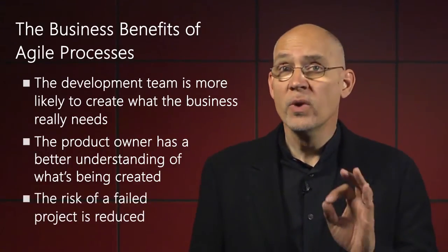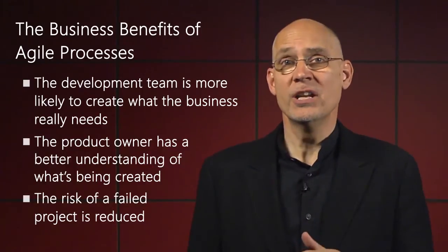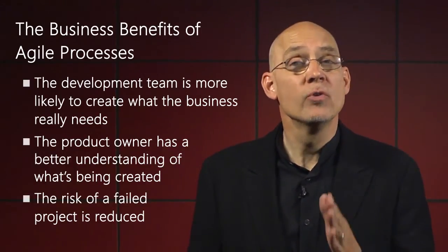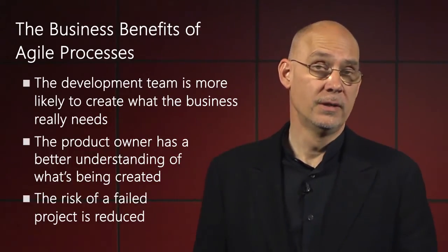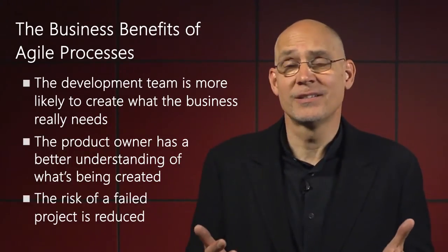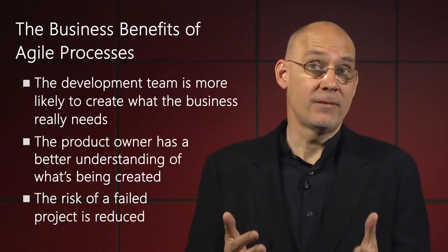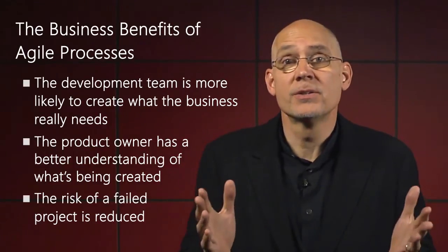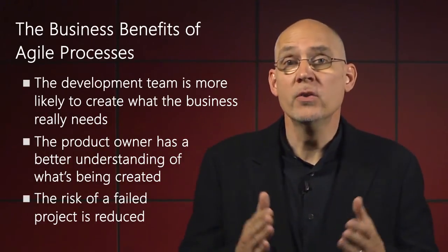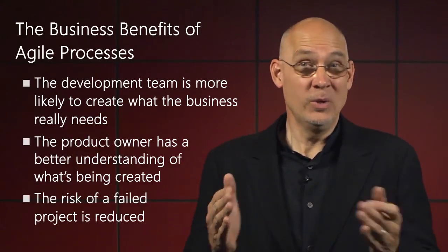Also, the risk of a failed project is reduced. Agile's iterative approach lets you measure the right thing, which is whether you're getting the software you want. In a traditional process, you can only measure whether the project matches the plan, which is not what you really care about. Without an Agile process, you don't know whether you've gotten the right software until the project is over, when it's too late to do anything about it.